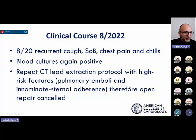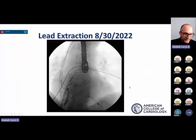Now, this time, we decided to take her to extraction, as I advocated. And our repeat CT lead extraction protocol had some high-risk features. She had pulmonary emboli, and she had dense adherence between her innominate and the sternum. And so, therefore, plans for an open repair by the surgeon were canceled, and I took her to lead extraction. She had a successful lead extraction. The device was entirely removed.